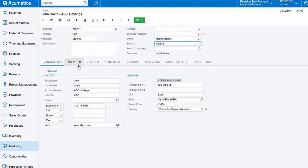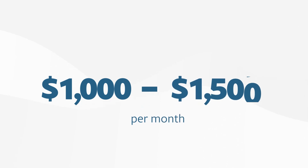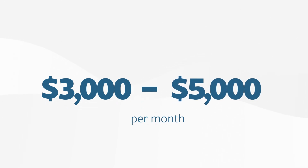Now, unlike many ERPs, Acumatica doesn't charge per user. Its pricing typically starts at $1,000 to $1,500 for the most basic setup, but most businesses spend between $3,000 and $5,000 monthly, dependent upon your transaction volume and the modules needed. As you bring in more users and handle more transactions, you'll need to scale up your resources and data storage, and that's where the costs start to climb.